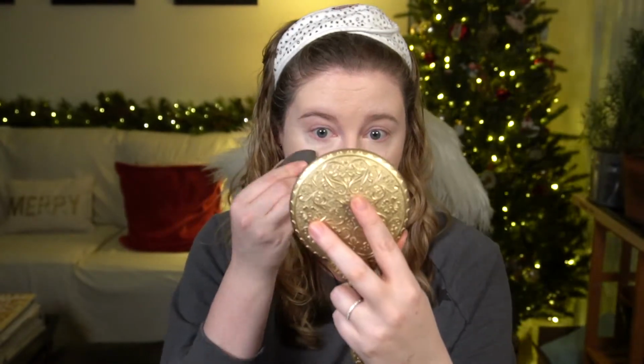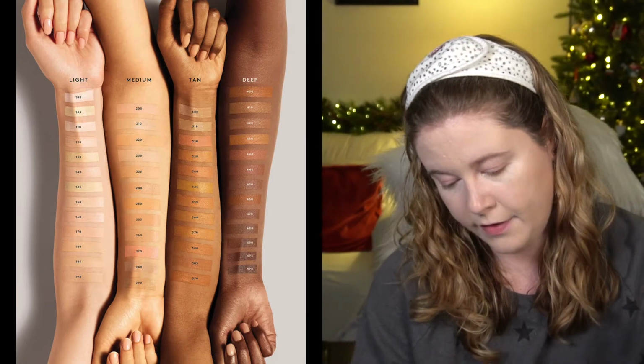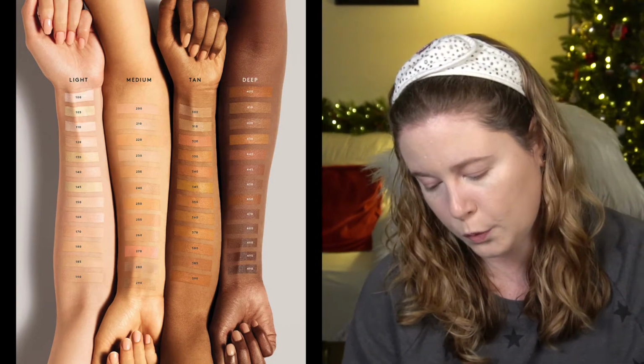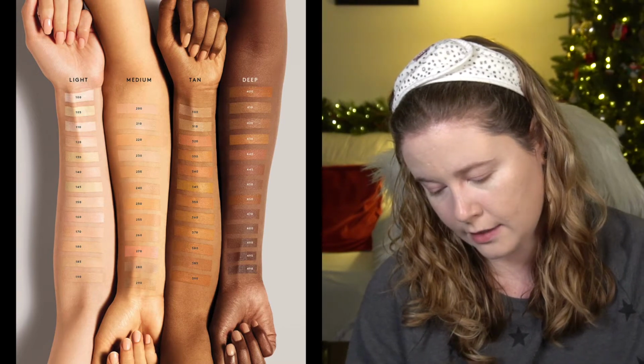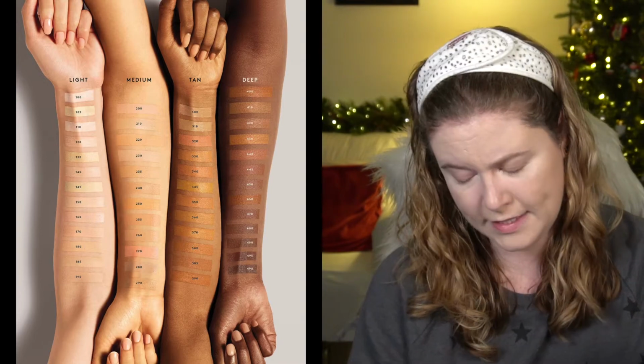I mean, it's a tad light, but I think once we have all the eyes done and everything, it'll work out. Yeah, so this 100 is light with neutral. They do have a 110, which is light with cool pink. 120 is light with neutral. 150 is light with neutral. 170 is light with cool.